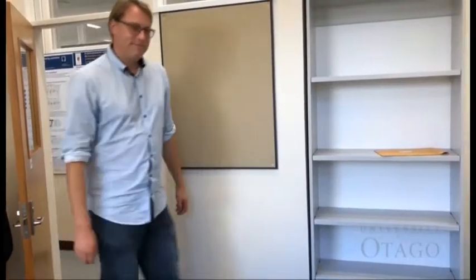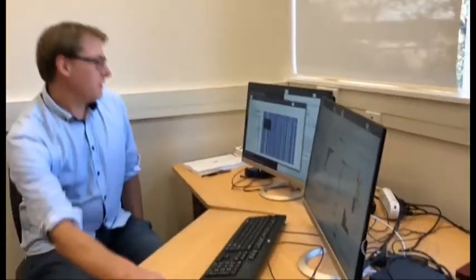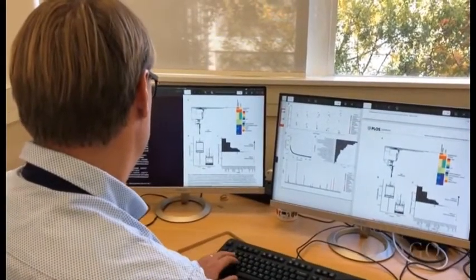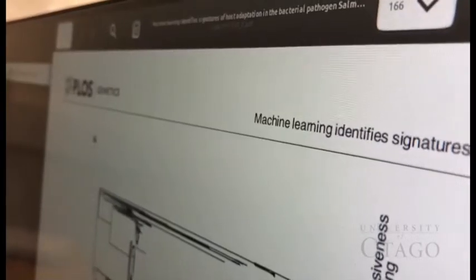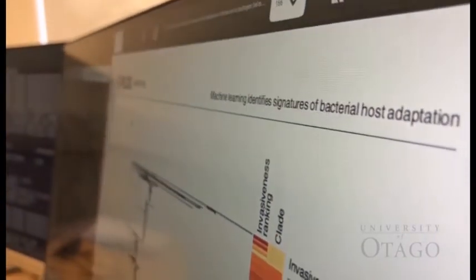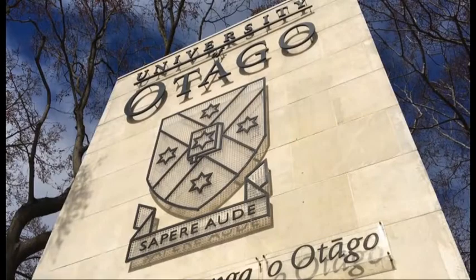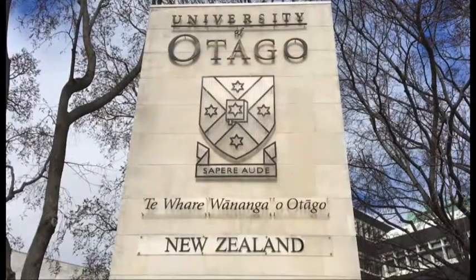The study is published in the internationally renowned publication PLOS Genetics today. The machine learning model identified almost 200 genes involved in determining whether the bacterium will cause food poisoning or will cause more invasive infection. Daryl Baser, The South Today.